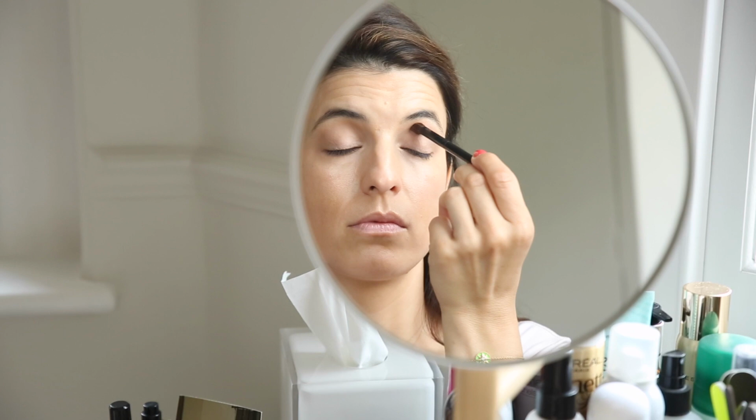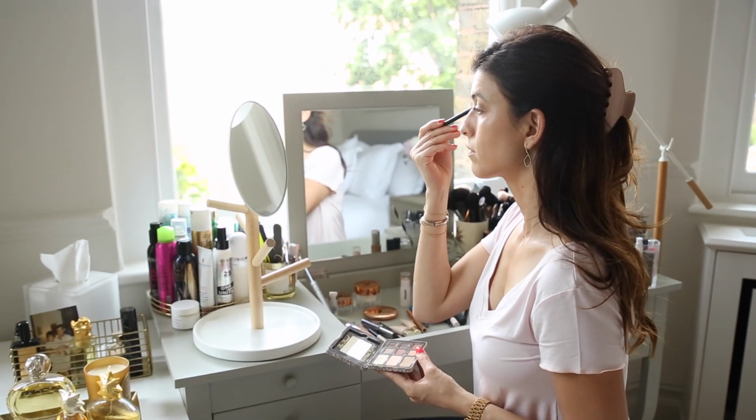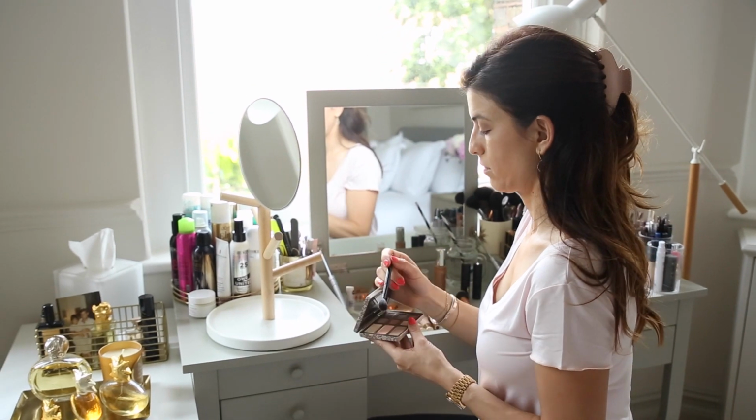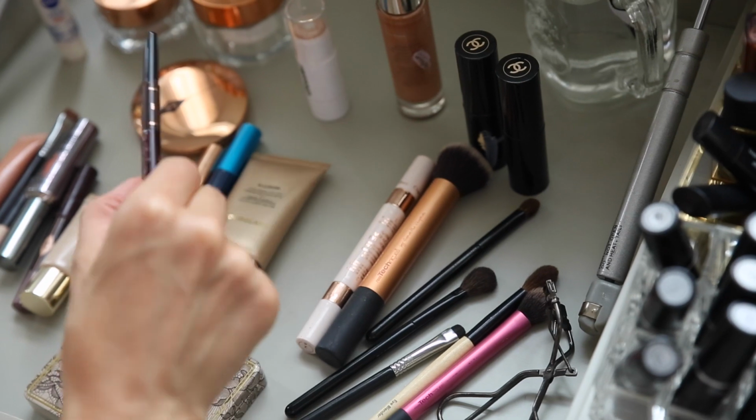With any powder on your eyes, any eye makeup, you want to make sure you blend, blend, blend, blend for a natural look. So that's what I'm doing here. Just want to lift that brow by hitting the socket with a natural and matte product.